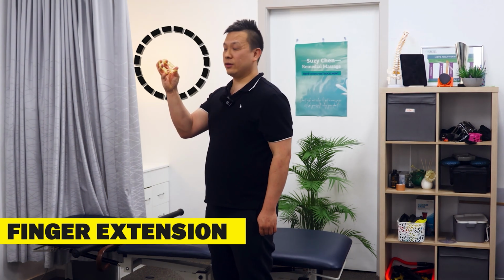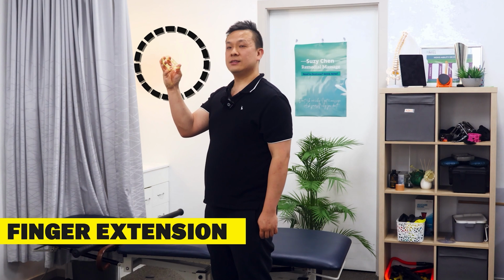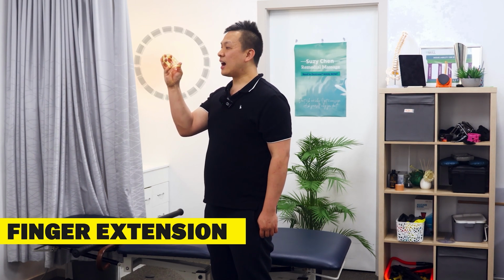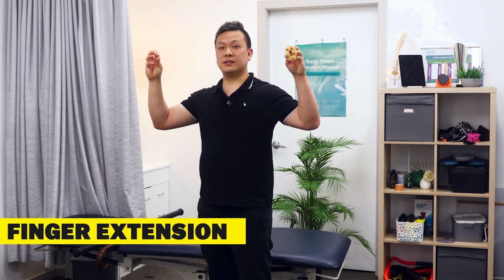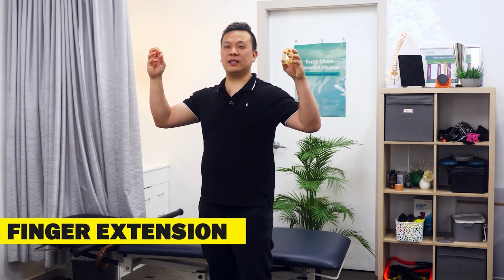If you want to get really strong, get 2 bands and hold them around your fingers and put your fingers into it. It's really hard. These come in different strengths, and I often see people, particularly people on the keyboard, are really weak in finger extension because it's not something we practice very often. So there you go, guys.